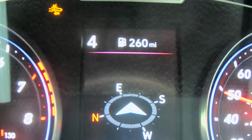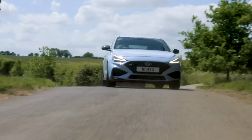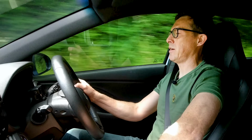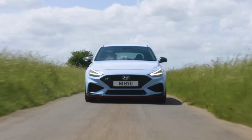What I'm going to do is switch into custom, where I've set everything else up for maximum attack, but the suspension is soft. Even then it's still quite firm, so the car does stay nice and level in the bends. It's flowing more down the road rather than just skipping down it. Oh, that's good. The rev matching on this car is brilliant. So what's also good, just the balance of the car. It really gives you loads of confidence to just hoon it around.